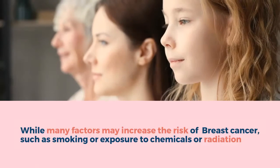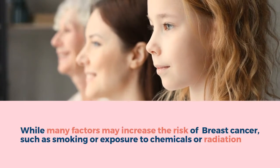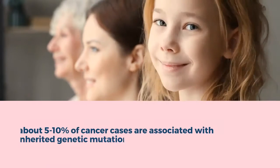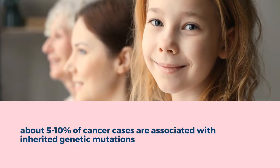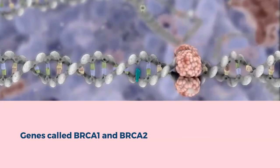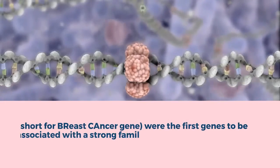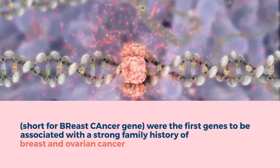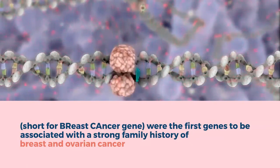While many factors may increase the risk of breast cancer, such as smoking or exposure to chemicals or radiation, about 5 to 10% of cancer cases are associated with inherited genetic mutations. Genes called BRCA1 and BRCA2, short for breast cancer gene, were the first genes to be associated with a strong family history of breast and ovarian cancer.